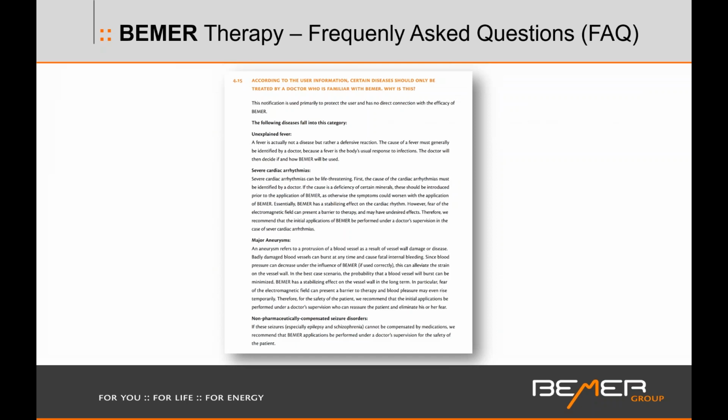I'm just going to note here, it says that according to the user's information, there are certain diseases that should only be treated by a doctor who's familiar with Bemer. And why is this? For instance, unexplained fever. Fevers are not a disease. These are a defensive reaction. These are a symptom.